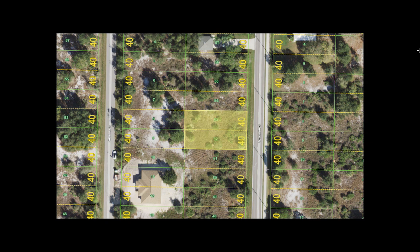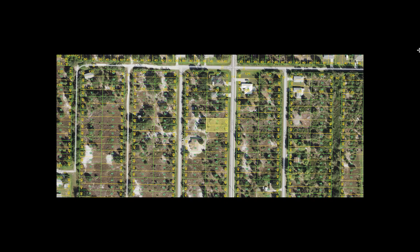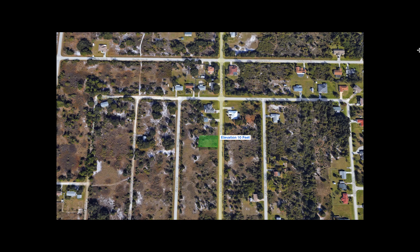So this is from the county GIS images. This is a county resource and it shows the property outline for you there. Just zooming farther out, you can see this area is starting to get built up. It's starting to fill in. You can see some houses kicking around. The two streets to the right on the screen are already pretty close to maximum capacity. It's only a matter of time before it happens to this street as well.